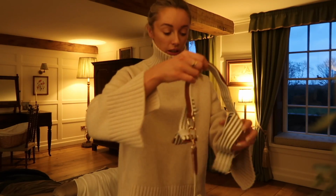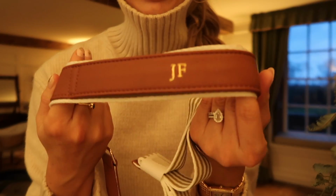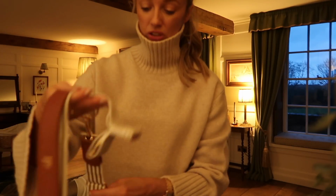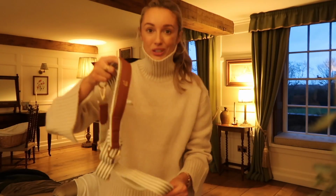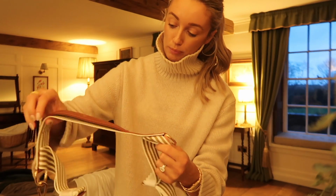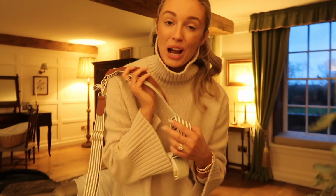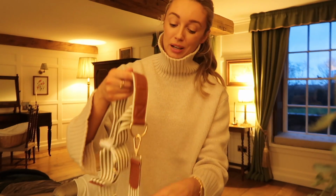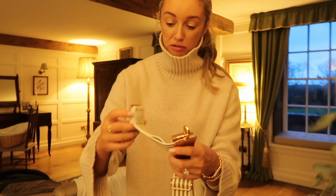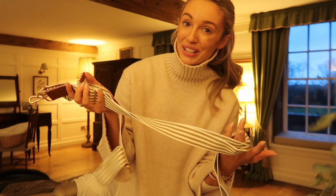So this, I wasn't sure what it was at first. It is a personalised sage green and white striped yoga mat holder. So I can set this up to hold my mat, and then it can be like a shoulder strap to carry my yoga mat. So for my Pilates, my mat Pilates, just a very chic way of carrying my yoga mat.